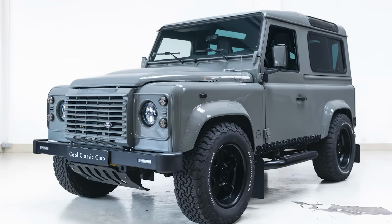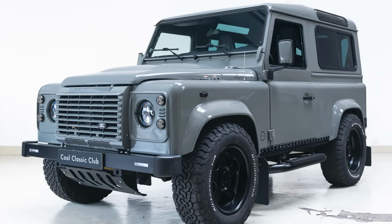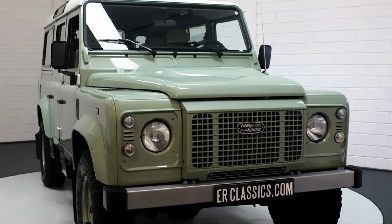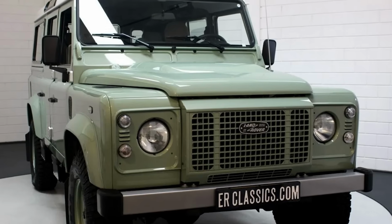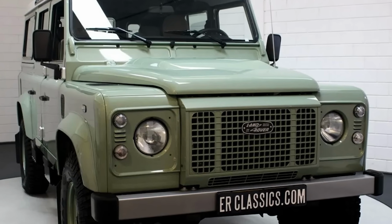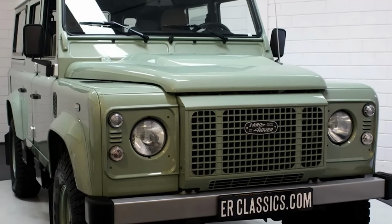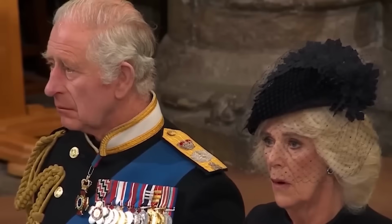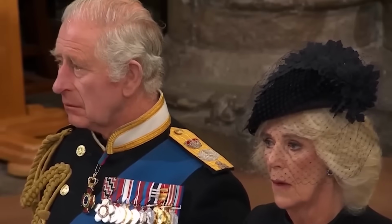The Land Rover hasn't been refurbished or modernized. Its seats remain cracked, and its steering wheel still carries the indent of use. The paint, a dull green, has faded in places, and the metal roof is slightly dented. It's a living memory, preserved exactly as Prince Philip left it. But the next car they saw caught them totally off guard.